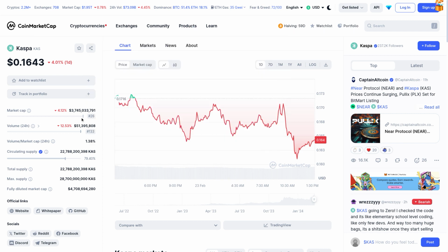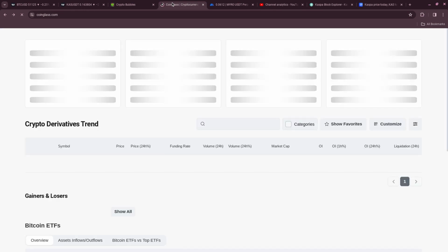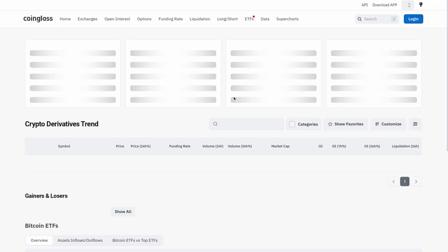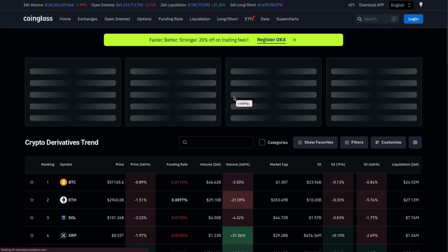All right, market cap is at $3.7 billion. Volume is at 51.3 million over the last 24 hours. Over on CoinGlass, let's look at some liquidations here. Might have been a few. No big moves with Bitcoin yet. That's when the big liquidations are going to come, and those are the ones that scare everybody. We haven't had a good scaring in a while.